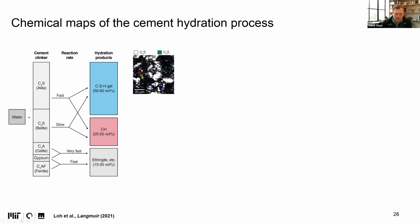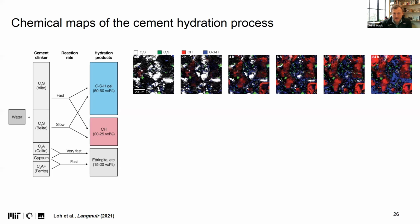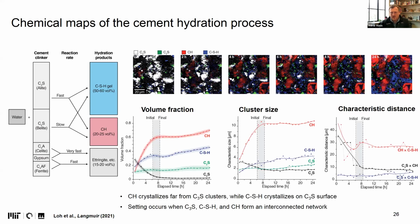What is also cool about the approach is that we get images, and together with my colleague Franz Ulm, we were able to apply a correlation function to these images, and really get a clear idea of volume fraction, cluster size, and characteristic distance of these forming units in the sample. That allowed us to realize that the CH, so portlandite, crystallizes far from C3S clusters, while CSH crystallizes on the alite surface. That's quite known, but still having it confirmed through this approach was really encouraging.